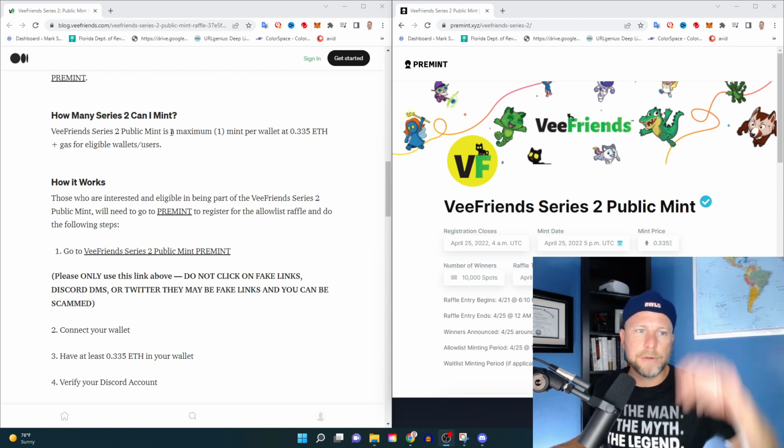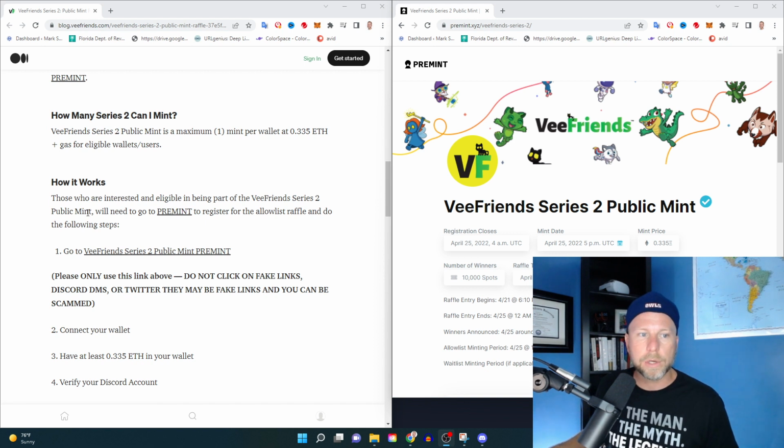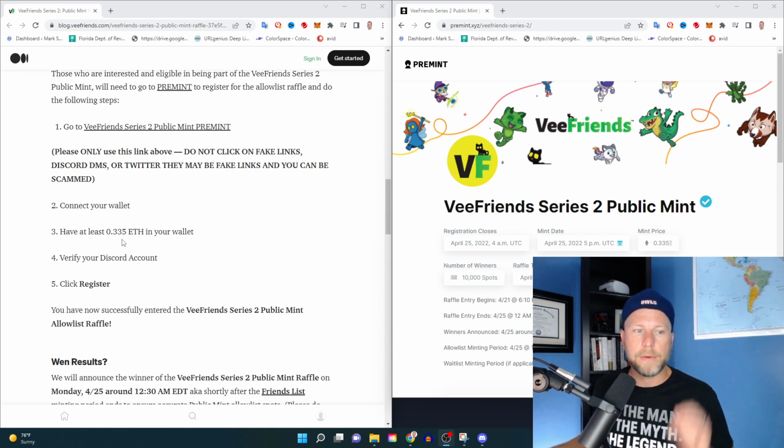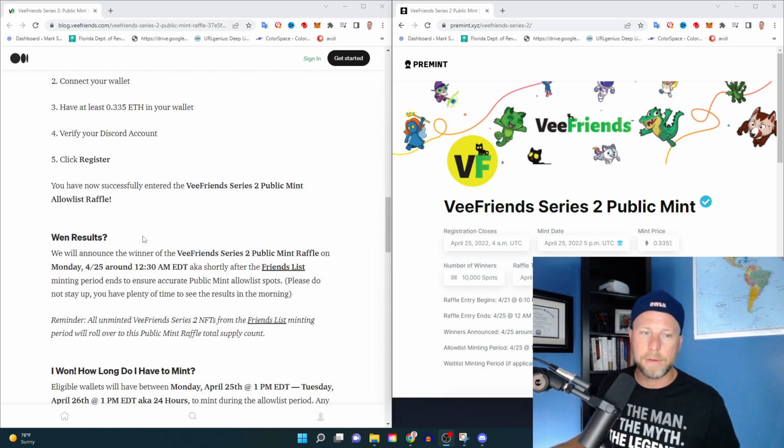How many Series 2 can I mint? Well, it's basically 1 mint per wallet. That's it. How it works. Those who are interested in and eligible to be in the Veefriends Series 2 public mint need to go to Premint, which we just talked about. That's this website over here. Connect your wallet, connect your Discord account, and register. That is it. The results are going to be announced on Monday, the 25th.